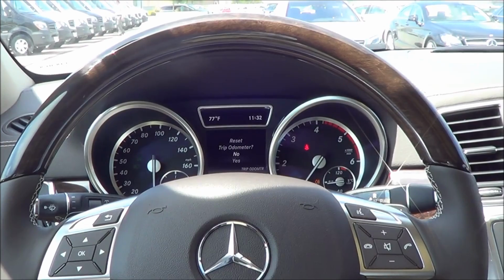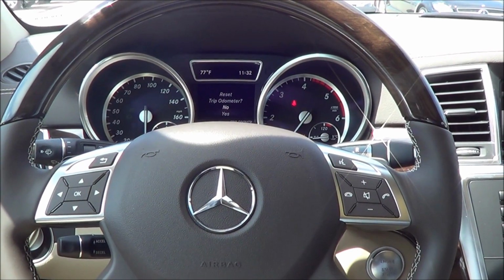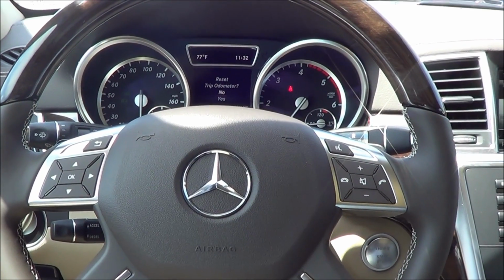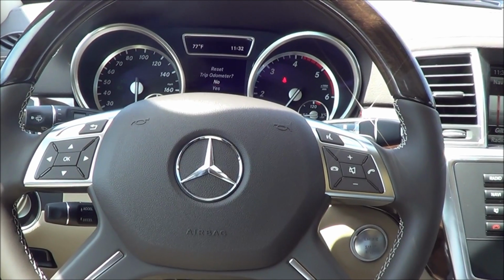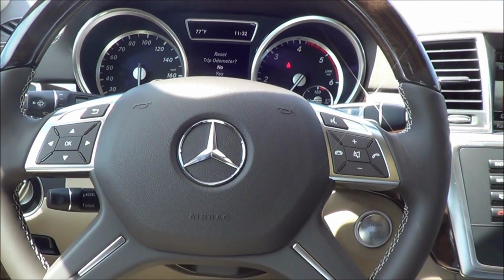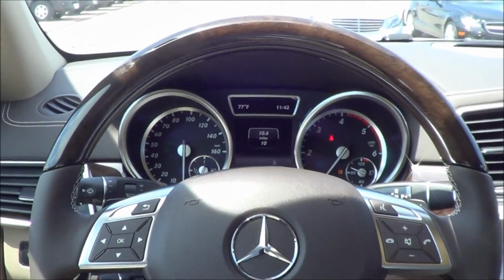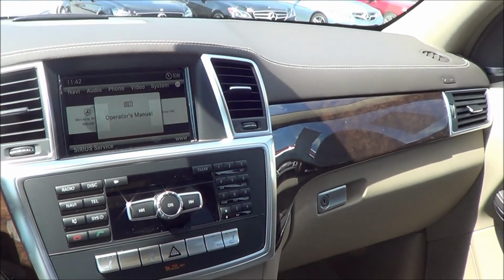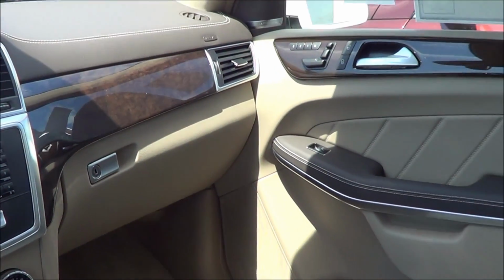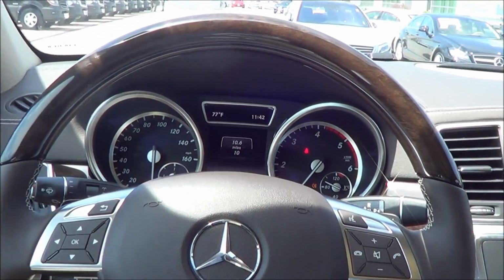And as far as the way the GL drives, it doesn't drive like a sports SUV. Don't expect it to be like a BMW X5 or anything like that. However, it has a very smooth, compliant ride that really competes with Lexus and Cadillac. So all in all, given as a whole, I really do like the interior of the GL. I think it's very classy and very elegant without being too overridden with a bunch of technology.